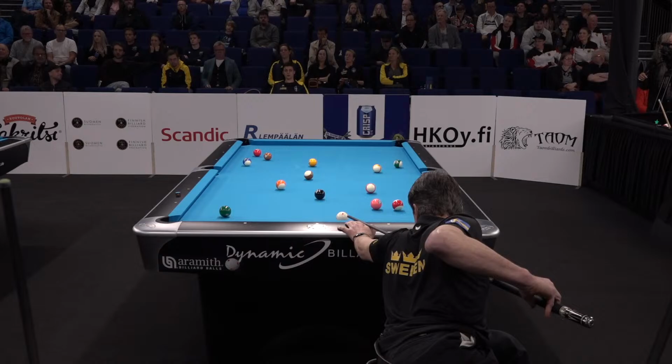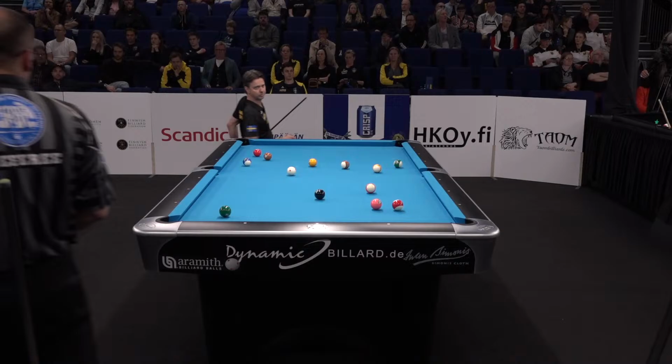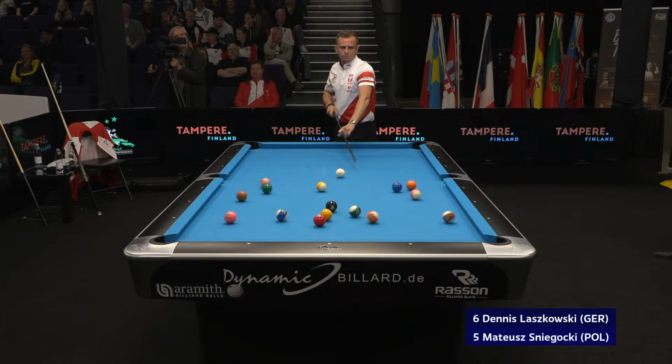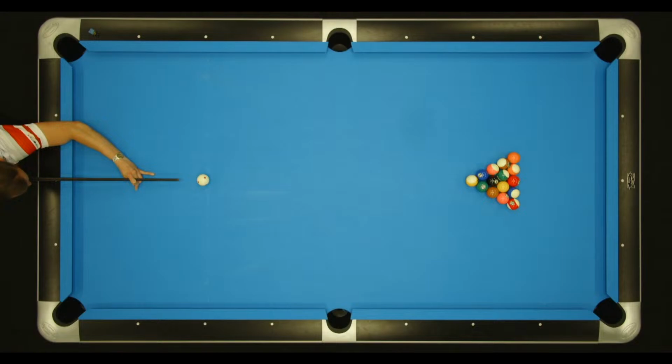Henrik Larsen at the table. Always an epic battle between Jouni Datti and Henrik Larsen. For many years, they've been going head to head. And that is not a good time for Mateusz to come up dry there.